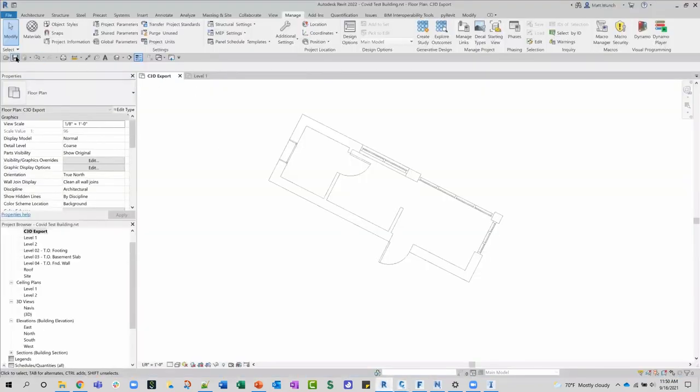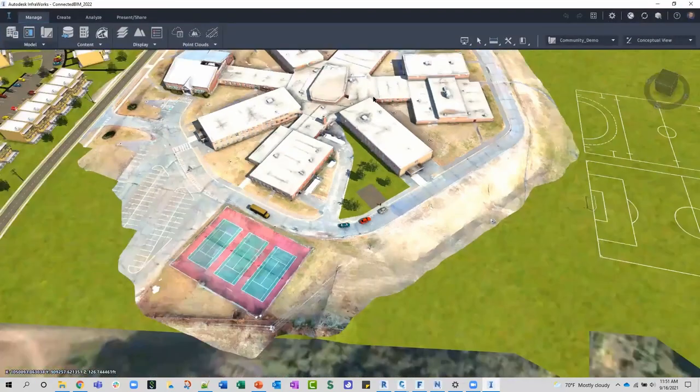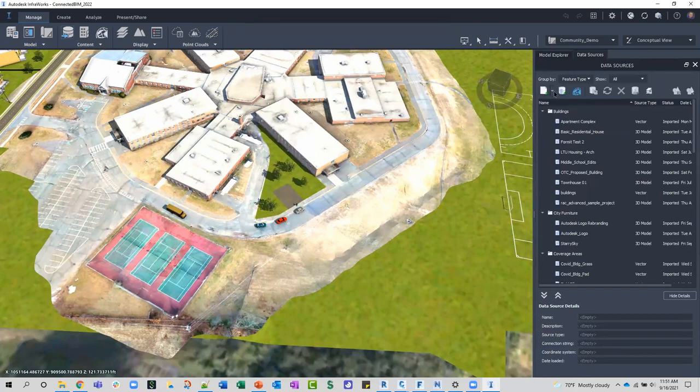All right, so let's take, what are we doing on time? We got 10 minutes. All right, cruising through this. Go back to, no, not that one. Back in InfraWorks, we want to pull in our, not that one either. Oh boy, getting flustered here. We want to pull in our Revit model.